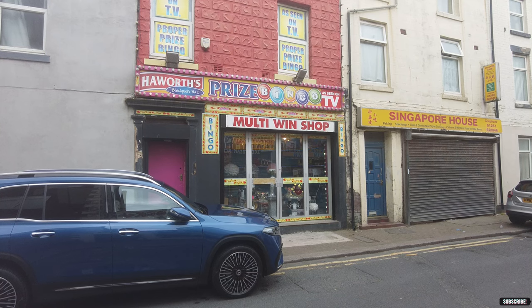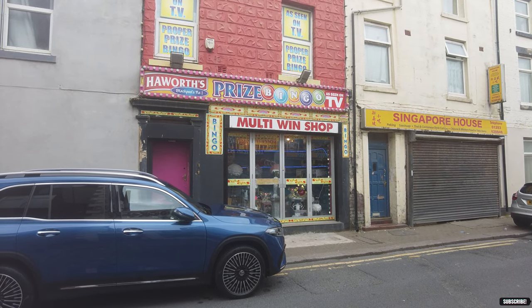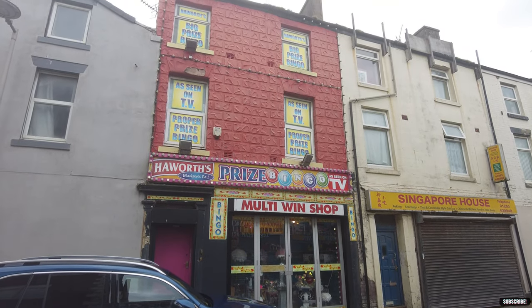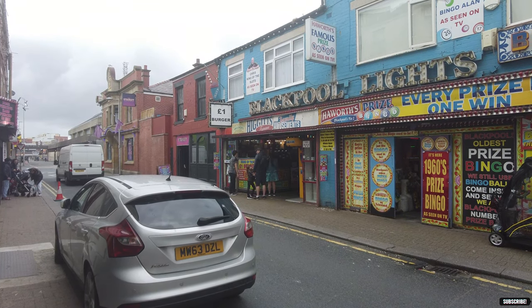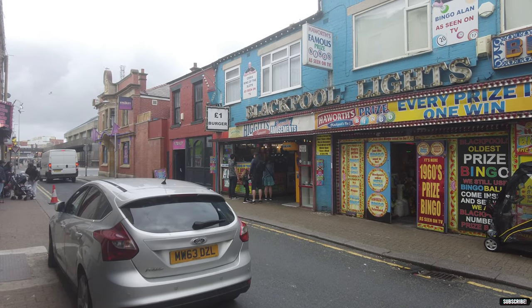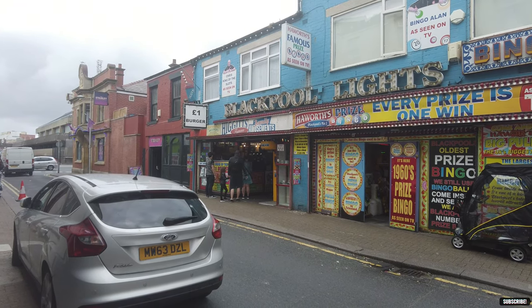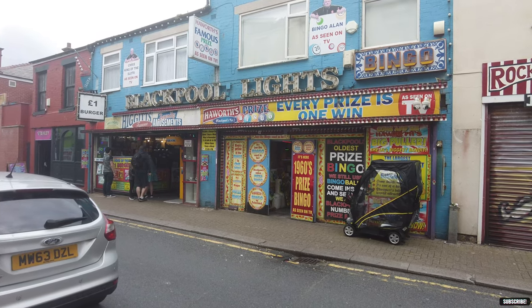We've got Howarth's prize bingo, so I imagine that's on the front. This is like the back entrance, but apparently this one has been seen on TV. And another one, this is Chris's Burger, it says Chris, King of the Slots, as seen on TV. And there you go. Very colourful signs, and it looks like they've got a little arcade in there.